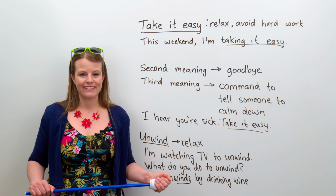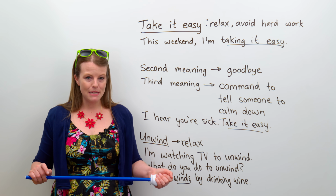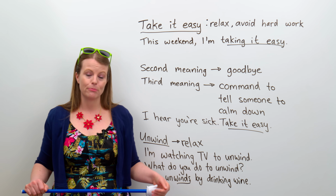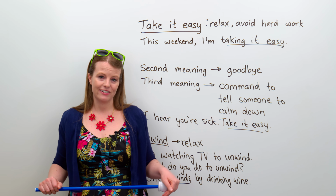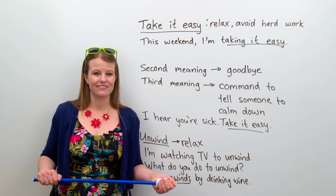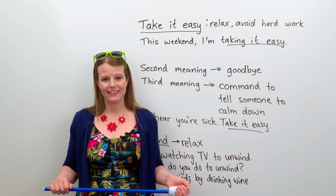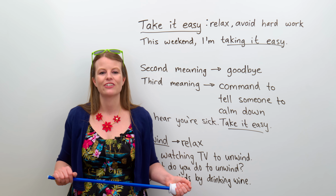I like this last sentence because I think it can help you remember the pronunciation. When people drink wine, they unwind. Wine and wind have a similar pronunciation, so maybe that can help you remember how to pronounce this word. And unwind is common, again, in English conversation. You know, what did you do this weekend? Oh, I spent the weekend unwinding. You might hear people say that. Let's look at some other examples of relaxation expressions.